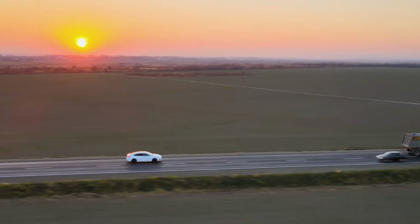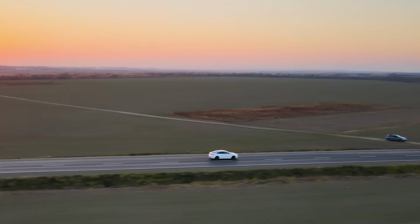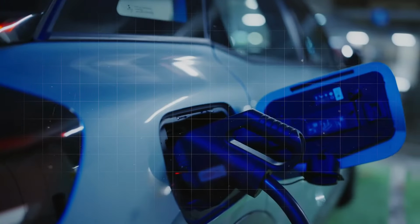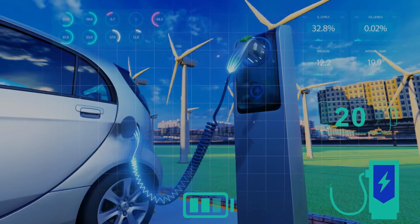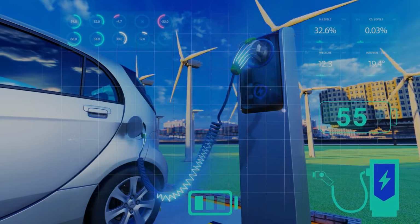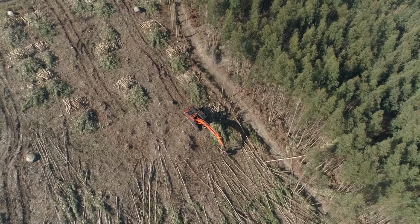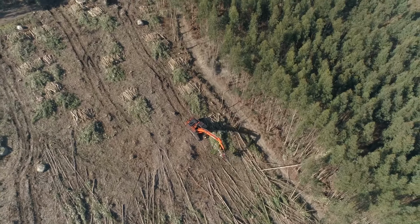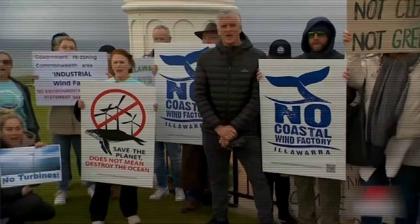The drivers of these electric cars love to think that they're on the cutting edge of a green revolution. They plug in their cars, feeling all virtuous about reducing emissions. But what they might not realize is that the electricity powering their vehicles is coming from these hastily approved wind farms. Wind farms that are causing deforestation, displacing wildlife, and being shoved down the throats of communities without proper consultation.